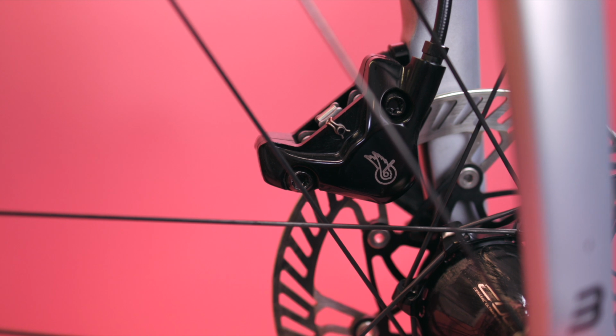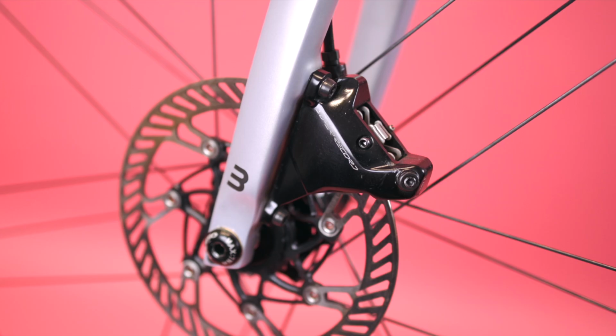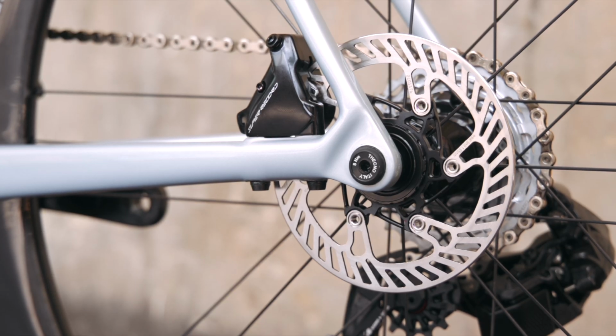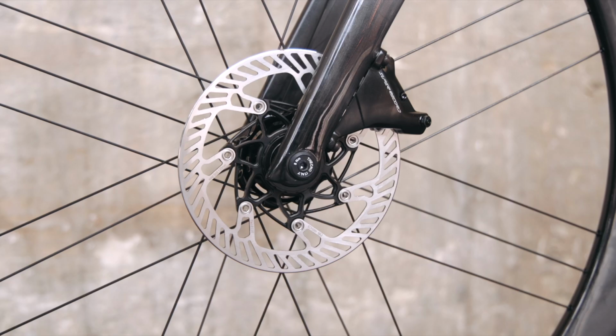Campagnolo might have been a bit later to the hydraulic disc brake game than the Americans or Japanese, but the calipers are very powerful and deliver it in a way which is smooth without ever feeling too grabby. I also think that these rotors are probably some of the best looking on the market.